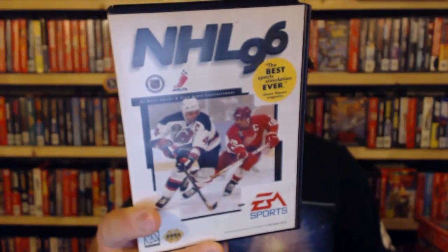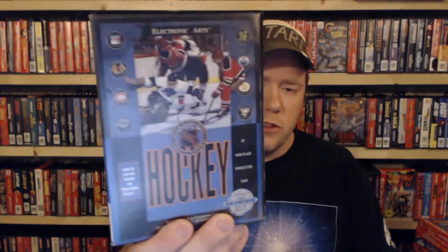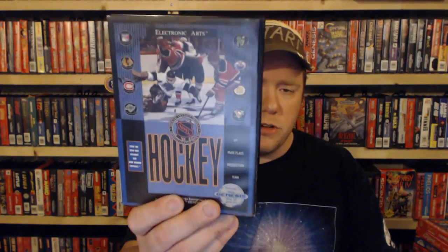The Sega Stoners' favorite, NHL 96. And finally, NHL Hockey. I actually like the look of that one. I'll probably end up keeping this one just because I like the artwork on it, or the cover, whatever you want to call it. The rest of these will almost certainly end up being replacement cases at some point, which is what I did with the other 5 that I picked up. I tore them apart. I picked up 5 more sports games for $1, and I used them as case replacements for these games that I'm about to show you here.